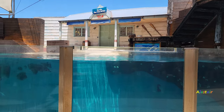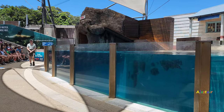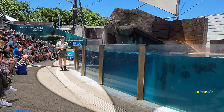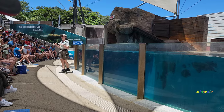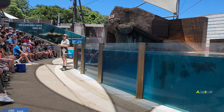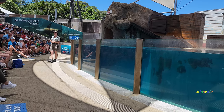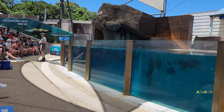So the next seal that we will be meeting this afternoon, and the final seal, is not a local, but is actually native to the west coast of America. His name is Cisco, and he is a Californian sea lion. You might have seen photos before of Californian sea lions along the coast of California, all piled up together on a wharf. So they are one of the most common seal species to find living close to humans. Now, Cisco is 9 years old and relocated to us from a zoo in Holland when he was only a little pup, and he is now weighing in at 260 kilos.